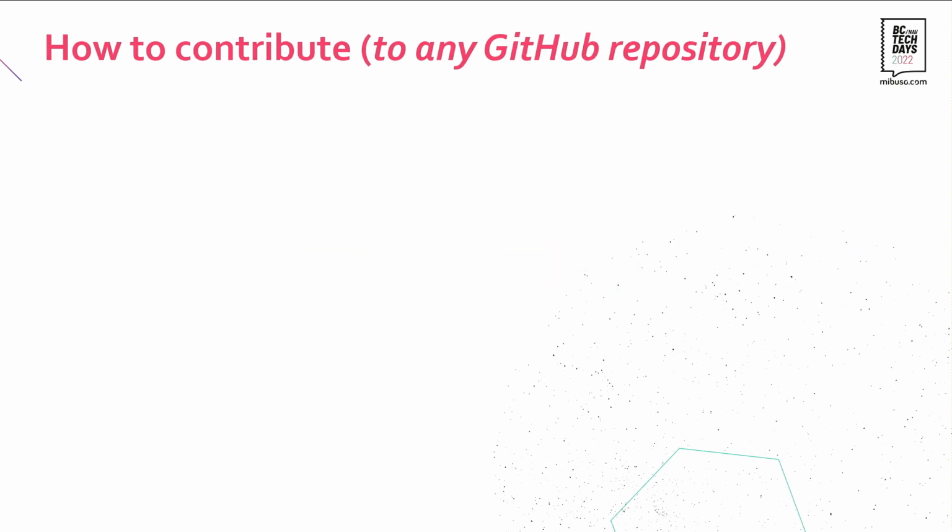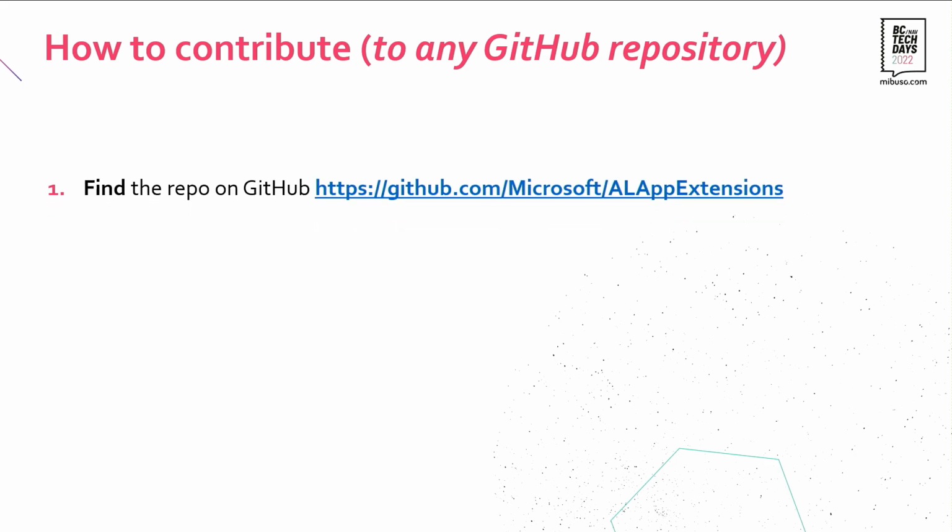Next, I actually outlined a couple of steps that are quite valuable. These are the steps that you need to take if you want to contribute to any GitHub repository. This is not specific to our repository. The first step, of course, is to find the repository on GitHub. This is usually github.com/organization/the name.